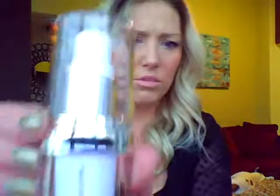I ran out of my Laura Mercier primer, so I just bought the E.L.F. primer. It's from the Mineral line. How do I do this? Alright. It's okay. It's sort of similar to the Smashbox primer.